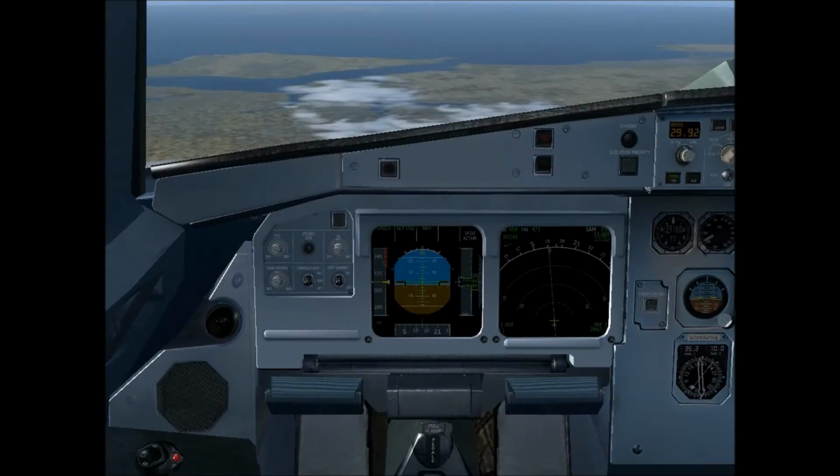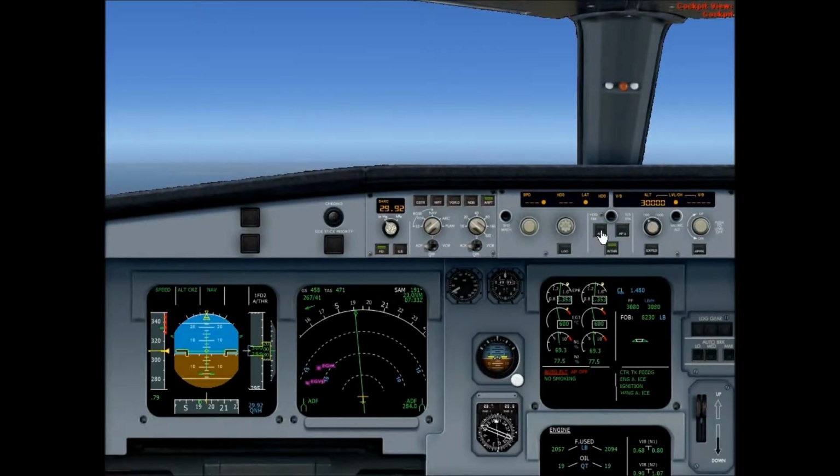What was that? It's because I moved the joystick. It automatically disengages the autopilot. You've got to watch out for that. And you'll get a master caution coming up here on the master caution light, but you can just click to reset that and it's all fine.